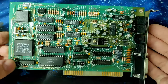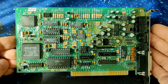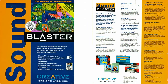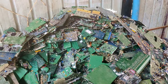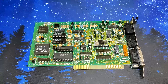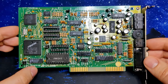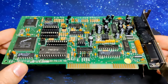I can't believe that in 2024, I finally hold one of those cards in my hands that I desperately wished for back in the day. A Sound Blaster 2.0. But I didn't buy this card from a classifieds website. Oh no! I was fortunate enough to find it in this pile of scrapped electronics. And while I kept going through this mountain of PCBs, I couldn't believe my luck when I found another Sound Blaster. The same card, but in a different revision. Now I have two Sound Blaster 2.0s, one in revision 3 and the other one in revision 6.